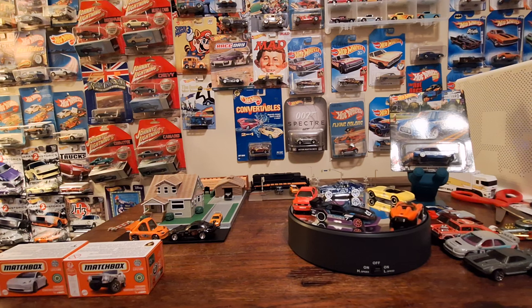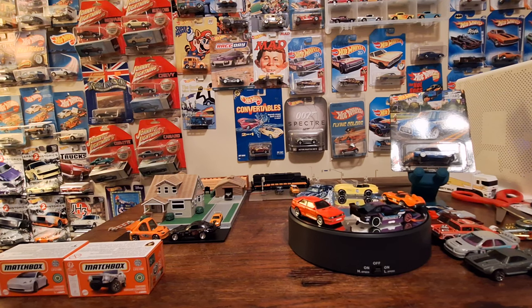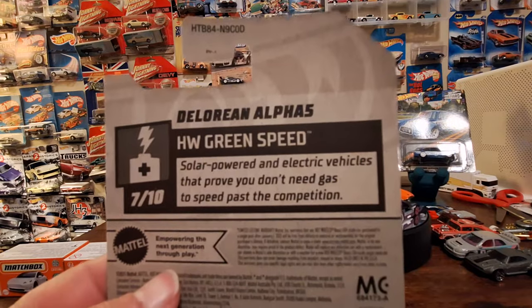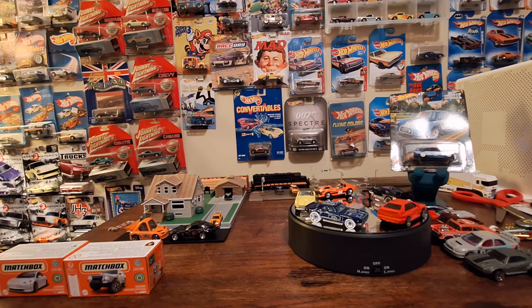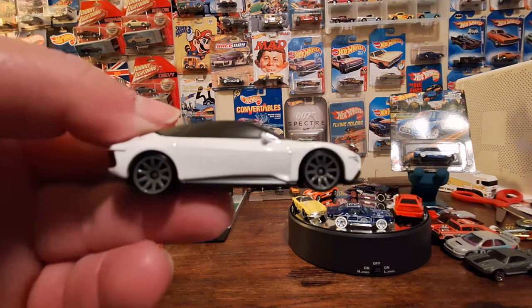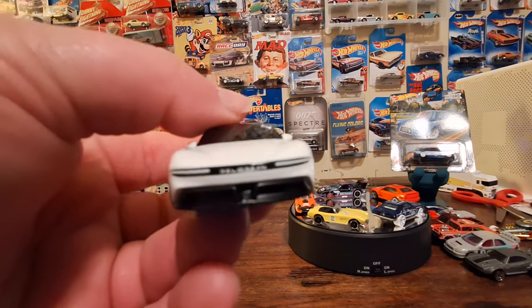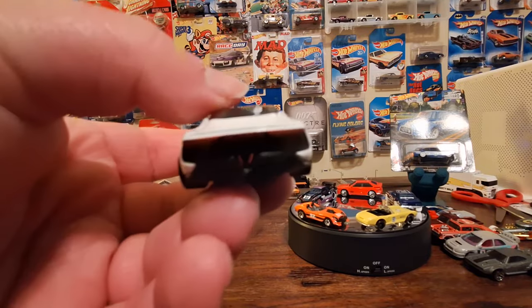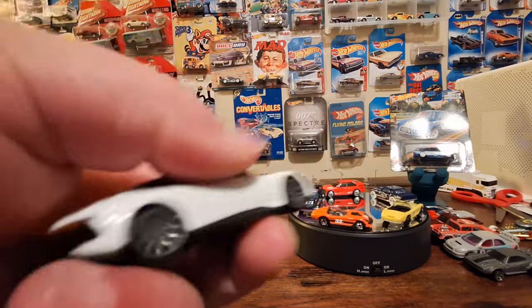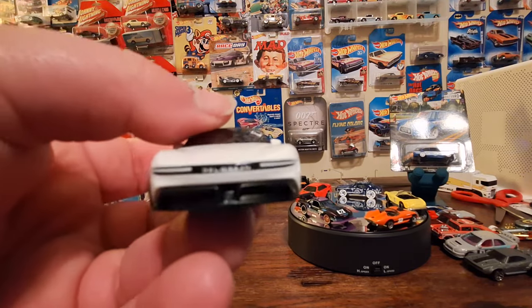Next we've got the DeLorean Alphas. Well, this is the DeLorean Alpha 5 Green Speed. And there's your card. We'll go ahead and open it up. And there is your model and all its beauty. Got those type of wheels on it. Just a classic, clean design model. DeLorean, this is a new model. Very cool electric vehicle. There's your side view. Black plastic base and then your white paint. One more time for your front.